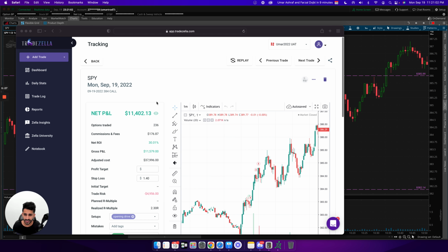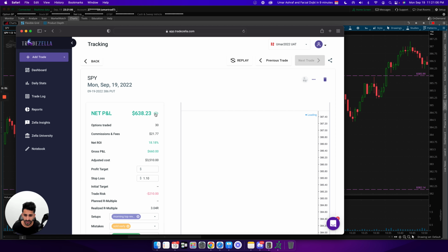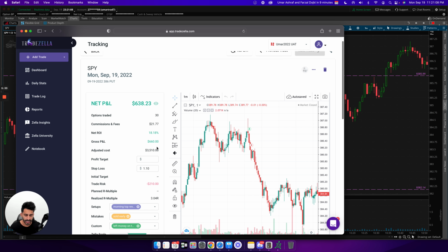Now, the second trade I took, let's go to the second trade right here. So this was my ideal setup. If you guys have seen the recent trades I've taken, a lot of trades had the same setup. Now, a few things went wrong here on my end. I left money on the table. Obviously, I sold early, right? I didn't size accordingly. That was my mistake.